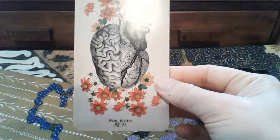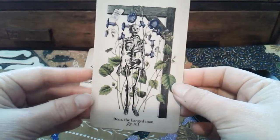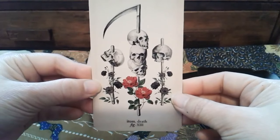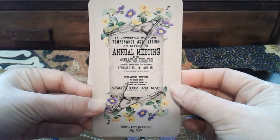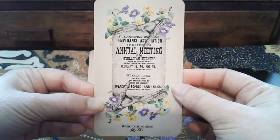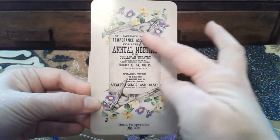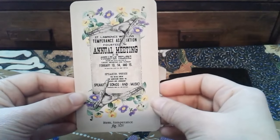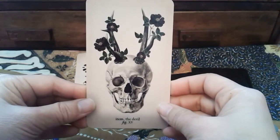So that's pretty self-explanatory. Justice, the balancing and uniting of heart and mind, I like that. The Hanged Man is hanged by the neck instead of by the leg. So that's interesting. Death. Temperance. The Temperance Association annual meeting. That's interestingly what I keep thinking about when I hear that word, temperance. I really like the word, tempering. Take it easy, balance it. Balance to me is not quite it, but this really depicts what temperance is about. Not abstinence, but temperance. The Devil, of course.